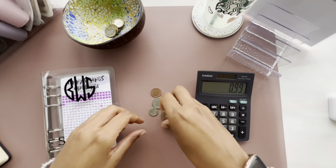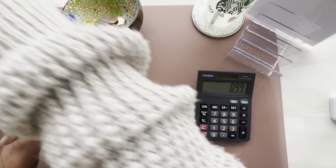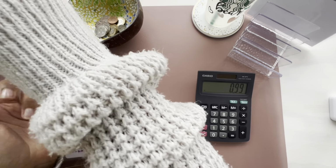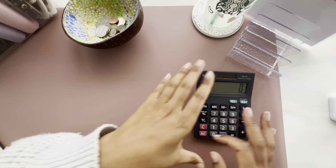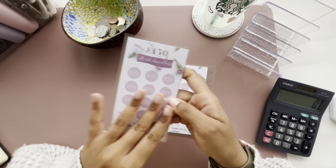I'm also going to try, I might do some of the mason jars, like these type ones, on my page as well. Just small ones, just like that, for the pennies, or I might find a penny challenge that I can use it with as well, which would be great. But before I finish up, this is the new savings challenge I have been making.